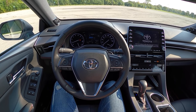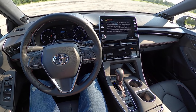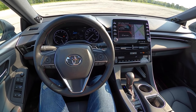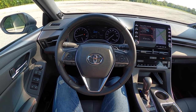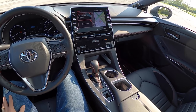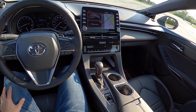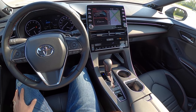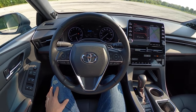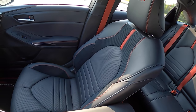Today we're driving the 2020 Toyota Avalon TRD. Oh yeah, you can hear the cat-back exhaust there, paired with that 3.5 liter V6. We have 301 horsepower, 267 pound-feet of torque, an 8-speed automatic transmission with a TRD shift knob. It's lower, it's got stiffer suspension and body structure. Are they trying to make the Avalon a race car?